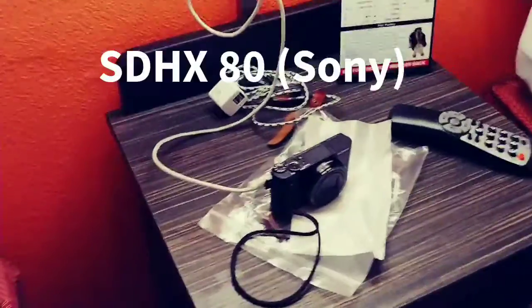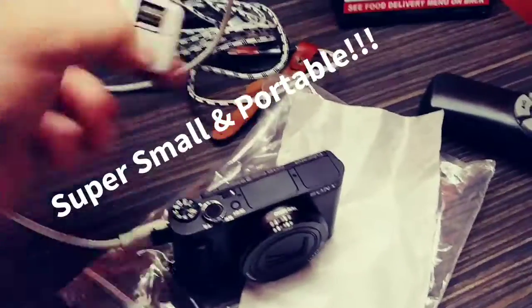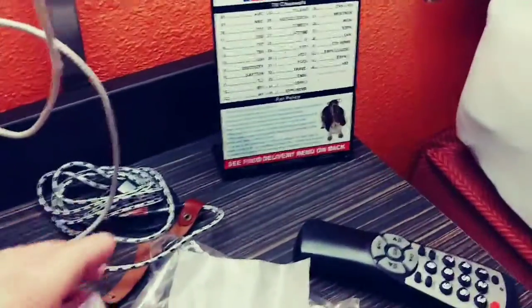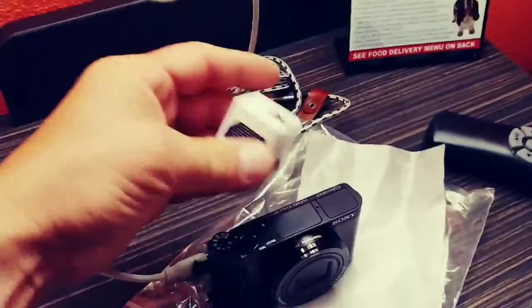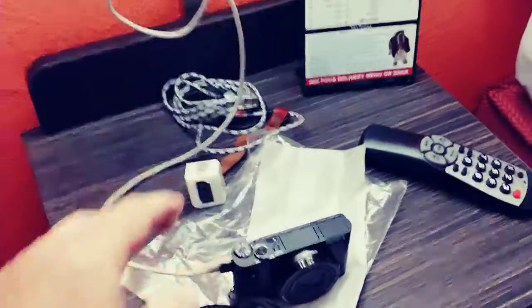By the way, moving on up, this has been a camera I've wanted for a while. This little guy is super portable. Check this out. I mean, that's my little gorilla hand on a little cell phone charger. And this thing shoots a good picture, supposedly. We're gonna put it through the ringer.